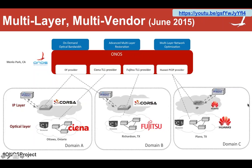And then the third domain was again in Texas, but in a different location, with Huawei packet and optical layers. One important thing to note here, and I alluded to it previously, is that it's very hard to achieve data plane interoperability. Very hard, well, let's say impossible. So none of these domains have data plane interconnectivity. They are connected on the control plane to ONOS, but not on the data plane.